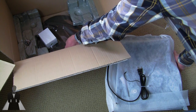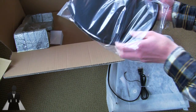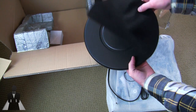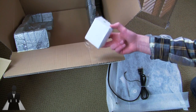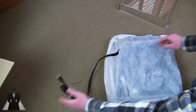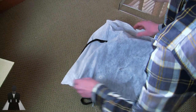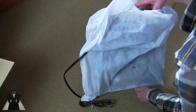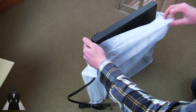Most of the weight's in the platter. That thing is really heavy. So, there's the platter. Thing ain't light. I'm guessing power supply is in here. And we've got the actual turntable. So, take this apart. Some intricate packaging. I actually don't like it.